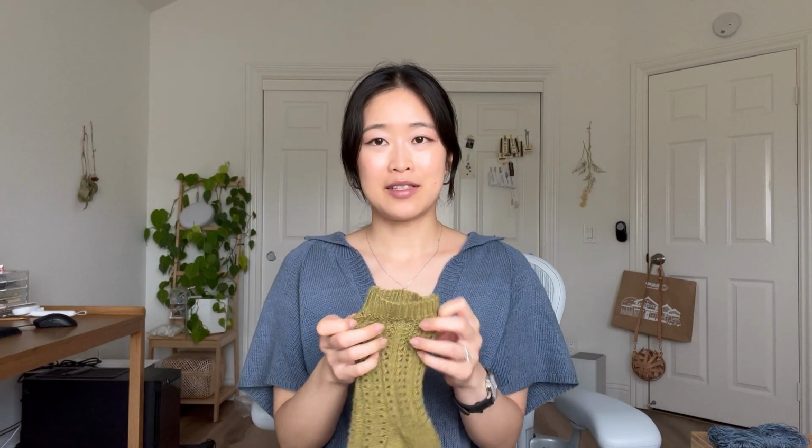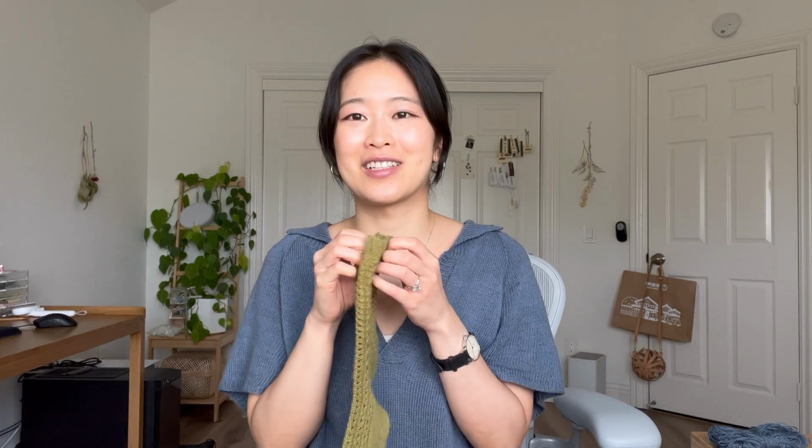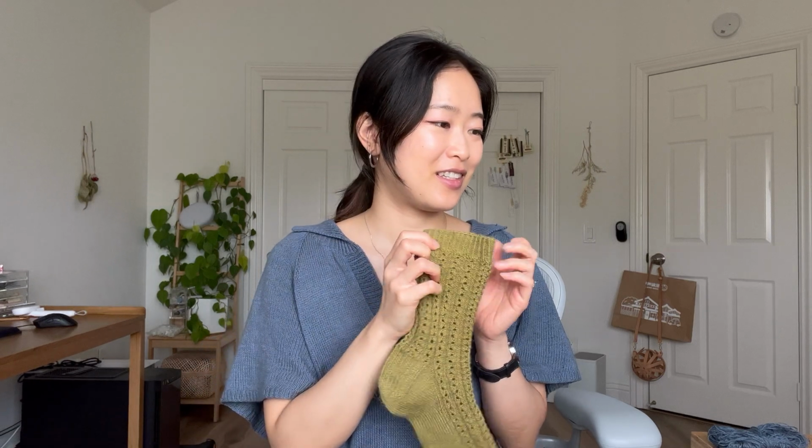I just think it's a little bit of a shame that I couldn't get more of this type of lace. But it still looks really cute on, and honestly, I don't think it would have made a big difference anyways. From far away, it all looks like one lace.